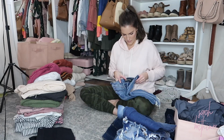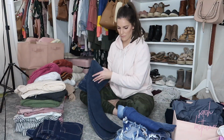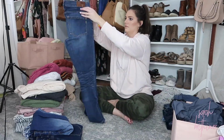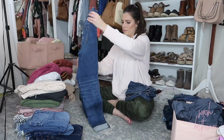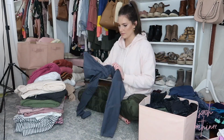Now that everything is separated, I am just going through my denim here, looking at the pieces, what I want to keep and what I don't. And I honestly am keeping some things that don't even fit me right now because I am trying to lose some weight. And so I have jeans that fit me before that don't anymore right now. And then I'm obviously getting rid of some of them, which those will be on my Poshmark.